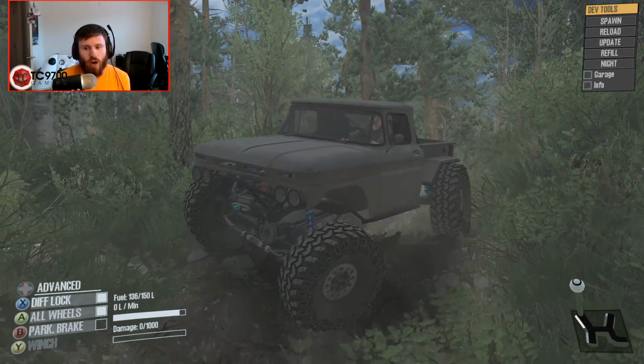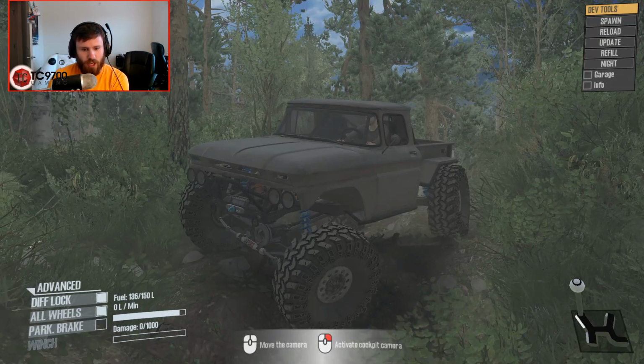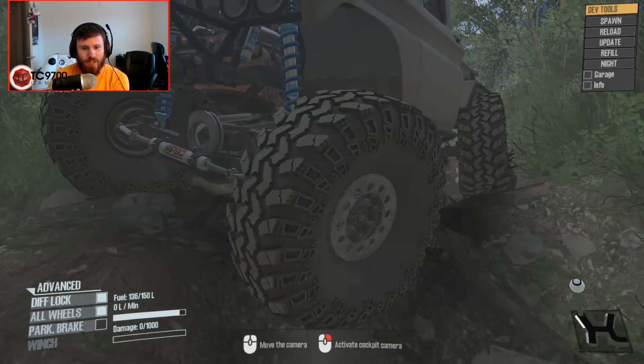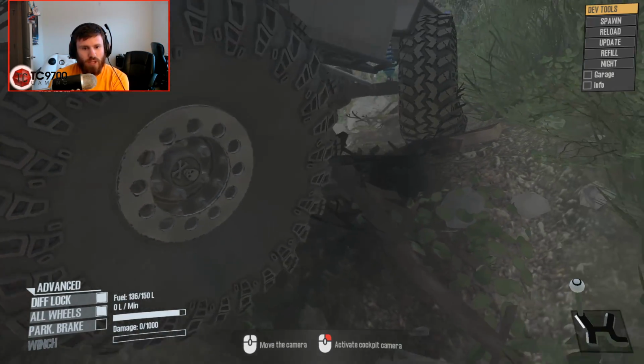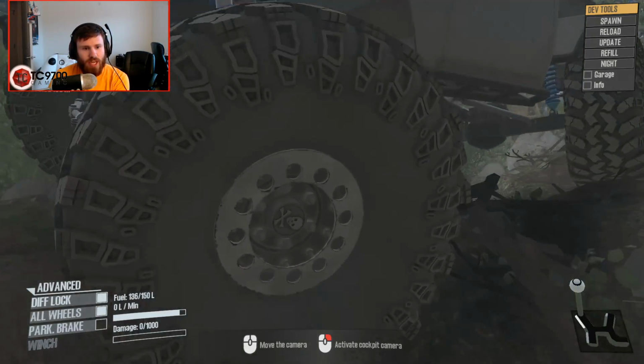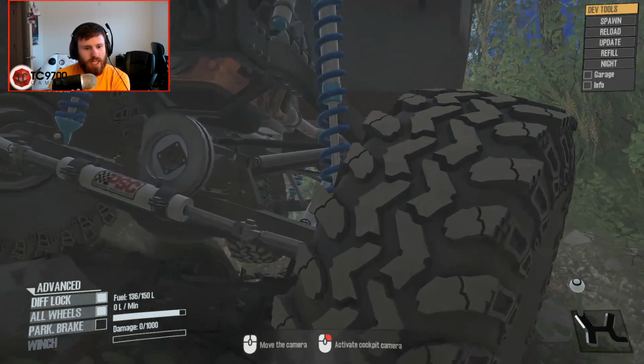But even if you go into the tiny little details on this truck, look, you still have the skull and crossbones on the hubs. You have the detail of the little scrapes and scratches on the beadlock rings. I mean, the detail on even the sidewall lugs on the tires. The detail is all there.